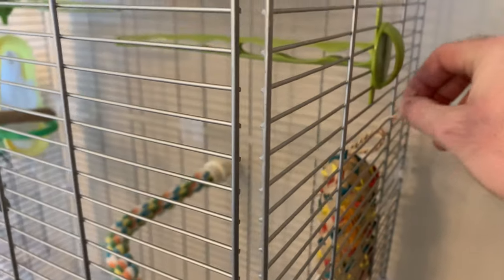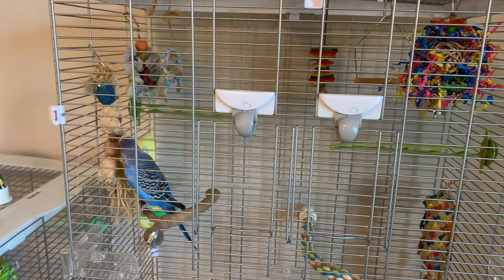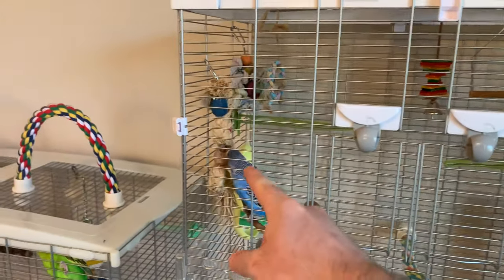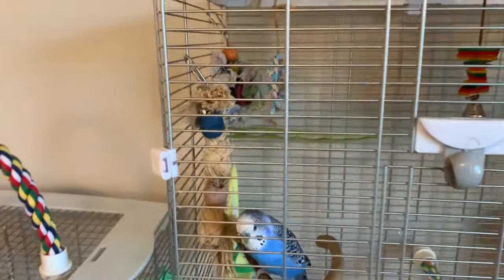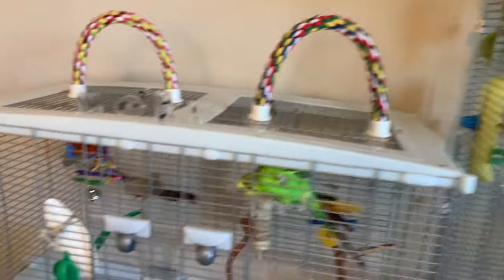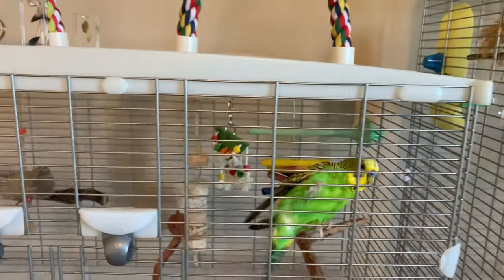We wanted to keep them nice and busy because I think Pixel has been sort of demanding attention lately more than usual, so we're trying to put things in their cage to keep them occupied. He does really like this toy here with the wooden blocks on it. And then we got Kiwi one of these little shredding toys as well, and he's a little bit more receptive of these than Pixel is at first.